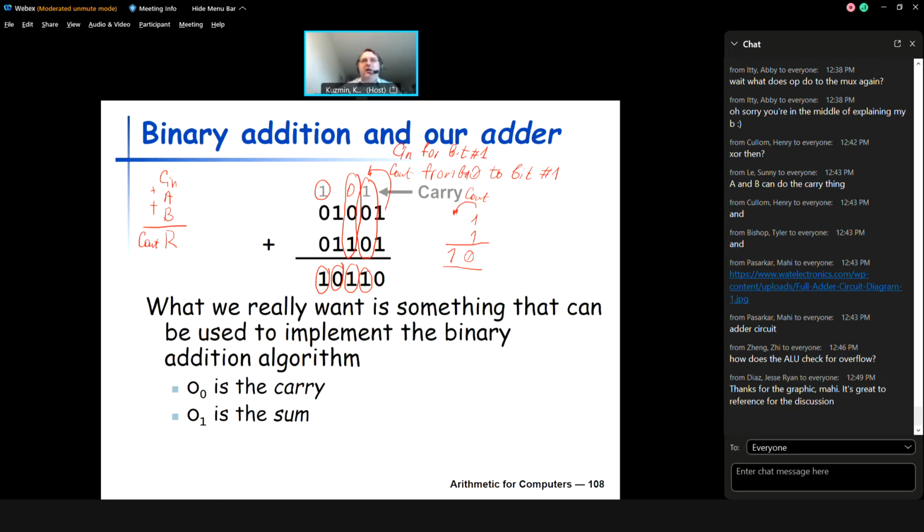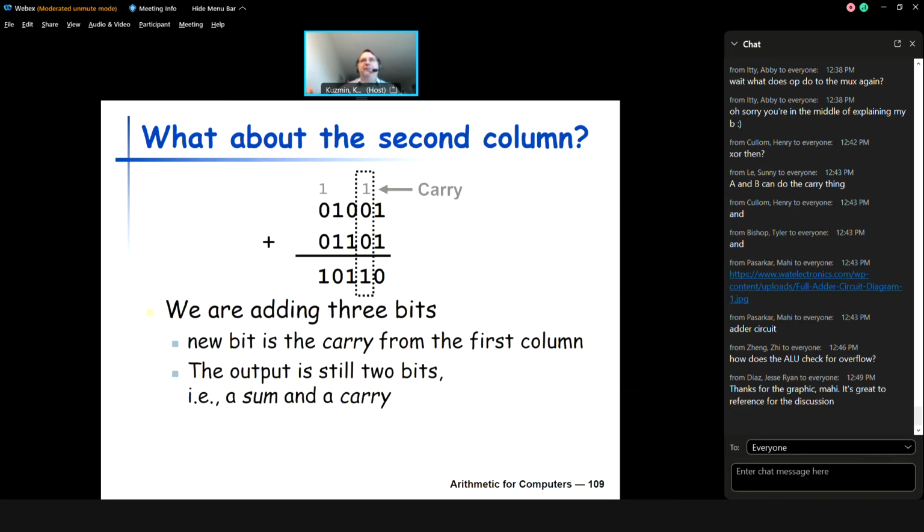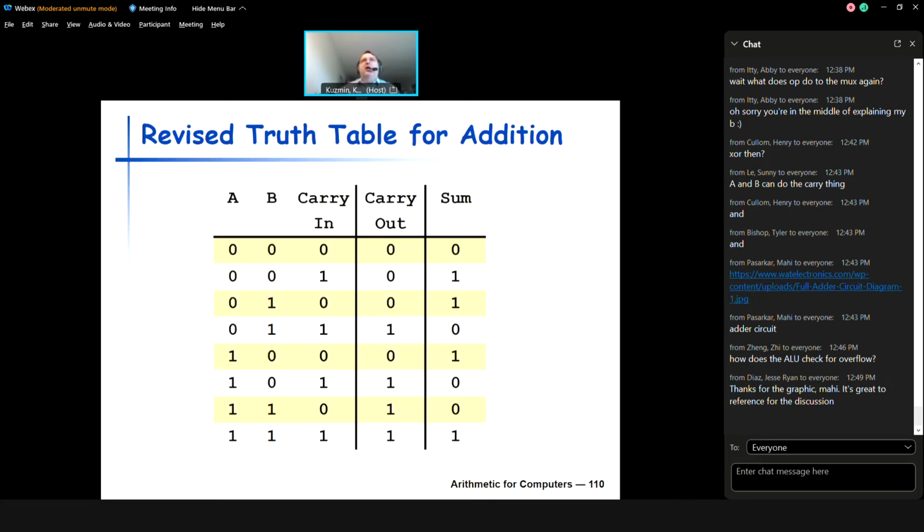So we see that O naught, O sub 0, is the carry, and O1, referring to the notation from the previous slide, is the sum. All right, and we just went through this interactively on the previous slide, right? So we are adding 3 bits, okay? So 2 bits that are part of the values that we are adding, and then an incoming carry. All right, so given that, we can come up with a revised truth table for addition, because we are now adding A, B, and carry in at the level of each individual bit position.